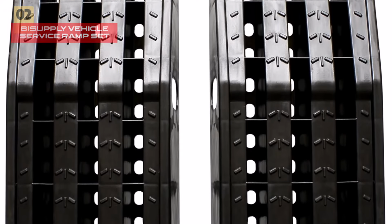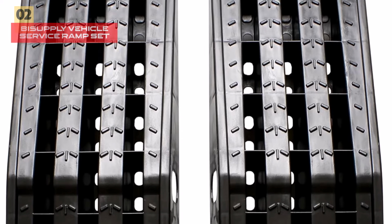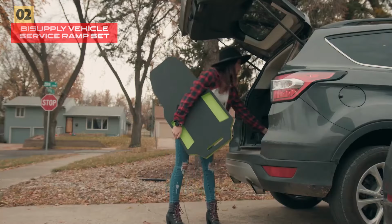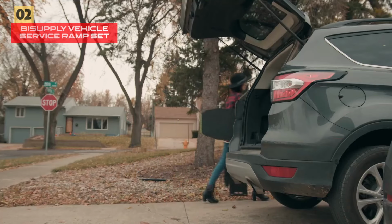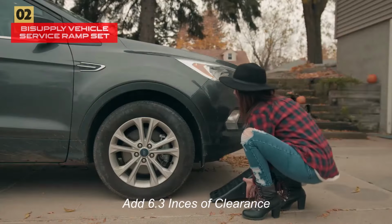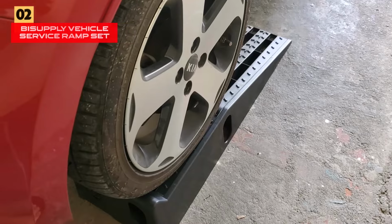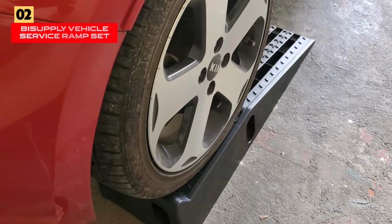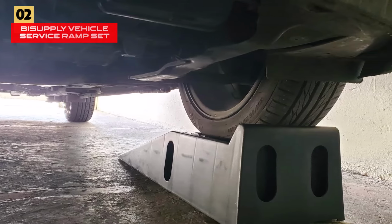The build is made from strong plastic, keeping the item lightweight while holding heavy loads. Each ramp supports up to 4,000 pounds, allowing users to complete tasks like changing engine oil or checking fluid levels without needing extra tools. The flat base and wide form make it easier to place and use safely on hard ground. The length and surface design give a gradual slope that makes driving onto the ramp steady and smooth.